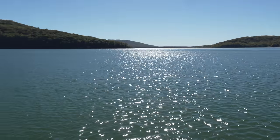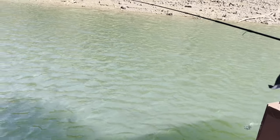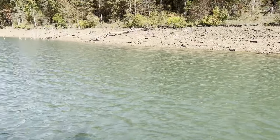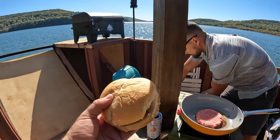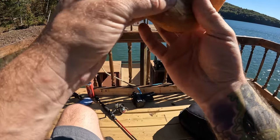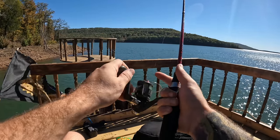Beautiful up here, Tyler. Oh yeah? This is the view. You already got one. That's a bluegill. Well, that was fast. So far, this challenge is proving to be less of a challenge and more of a vacation. We can only hope that this is a sign of what's to come on our journey.